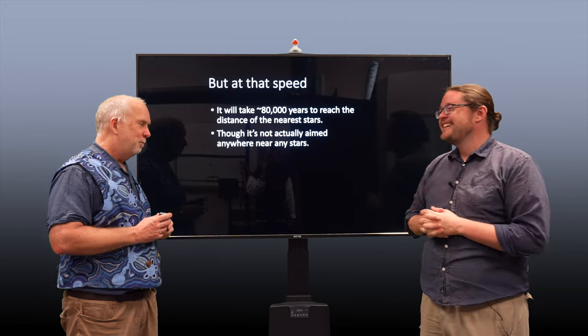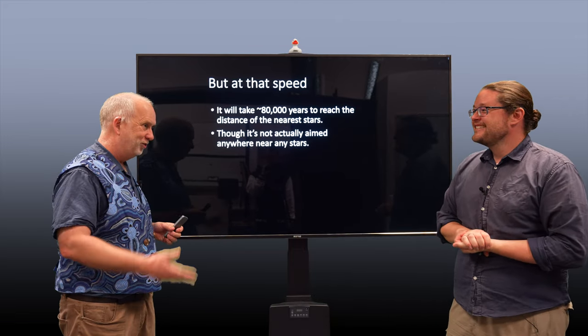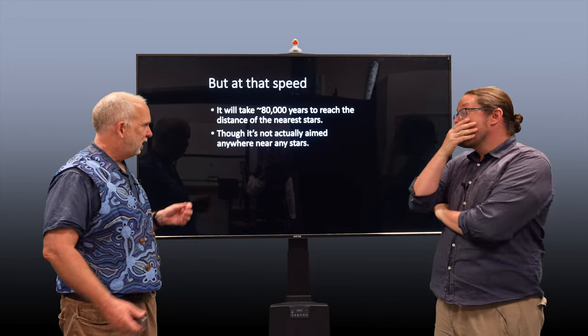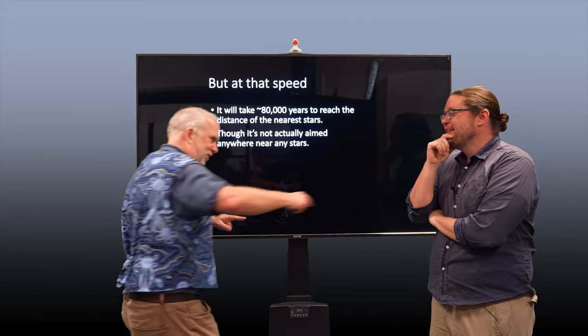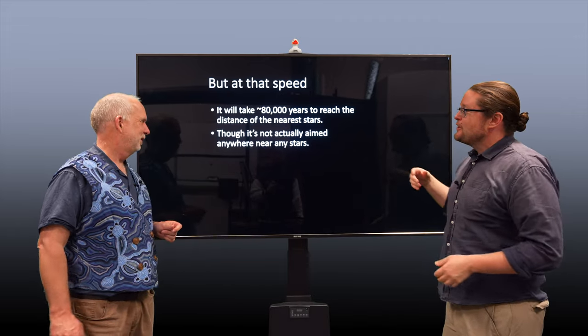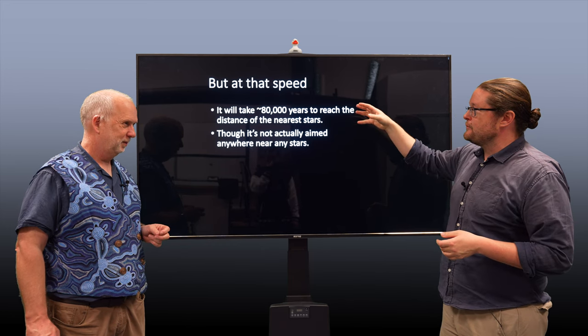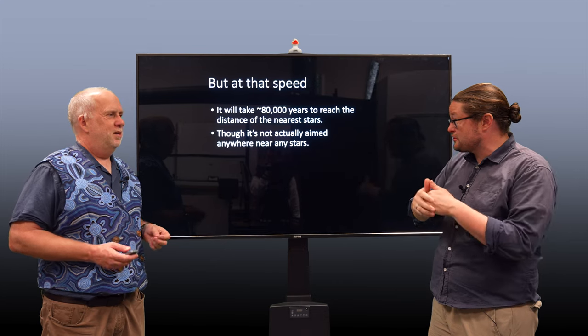if it was aimed at Proxima Centauri, which it's not, because it was aimed to look at Jupiter and Saturn. That's right. It would take about 80,000 years to get there. Just imagine it's taken 46 years to get to your stomach. 80,000 years to go another kilometer. So I guess this is the case where energy and distance do kind of matter, because the distances are just so enormous.